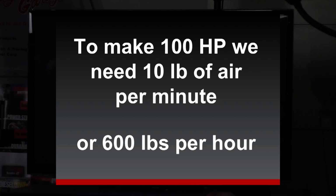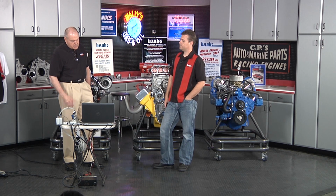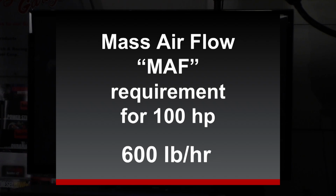If we want to make 100 horsepower, this is my rule of thumb with gasoline, we need 10 pounds of air per minute, or 600 pounds of air per hour. So that becomes the mass airflow, or MAF, requirement to make 100 horsepower. 600 pounds per hour of air.